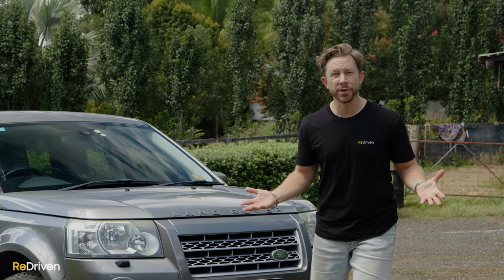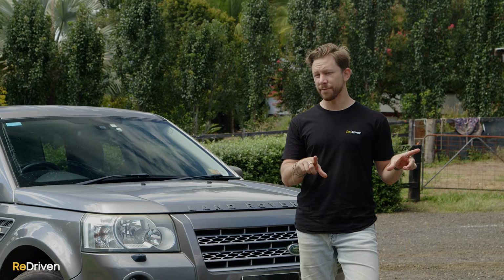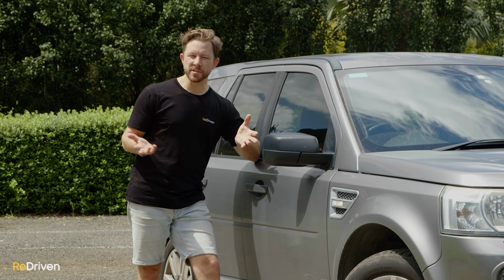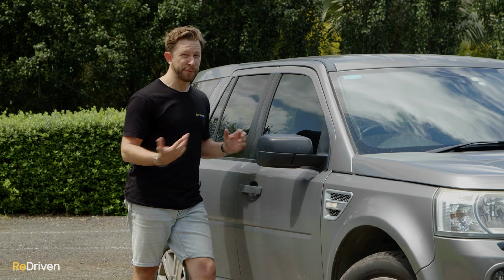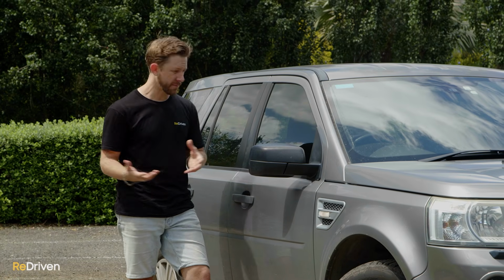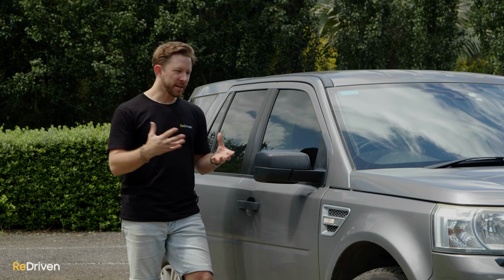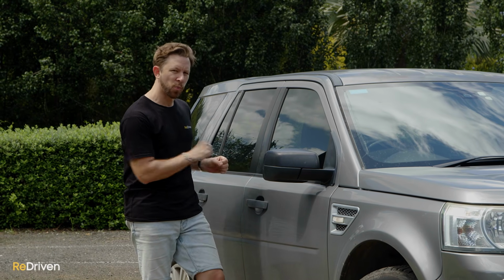Okay, so what goes wrong with these? Well, look, we're going to get to the mechanical stuff in a little bit, but let's start with the exterior. First up, there are quite a few reports that the door locks and the door handles are failing, either not locking, not unlocking, sometimes locking you out of the car, even worse, locking you inside the car. And it can be all 4 door handles or just one at a time.